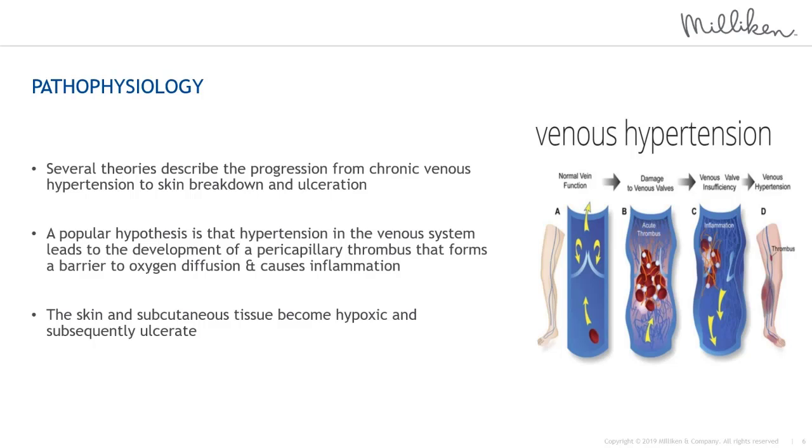So there's a couple theories that are pertinent now as to why venous leg ulcers will develop. And really, we see that it stems from chronic venous hypertension. And the thought process is that this chronic venous hypertension ultimately leads to skin breakdown and ulceration. So one popular hypothesis is that this hypertension in the venous system leads to development of what we call a pericapillary thrombus, or a clot that forms a barrier for oxygen and then also is a nidus for inflammation. And when there's lack of oxygen or hypoxia to the tissues and there's chronic inflammation in the tissues, then the tissue starts to necrose and breaks down, and therefore an ulcer starts to develop.